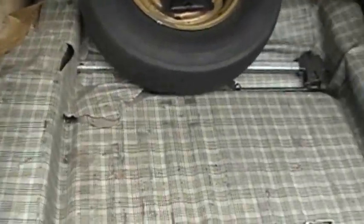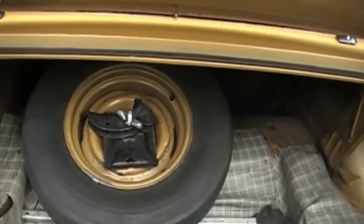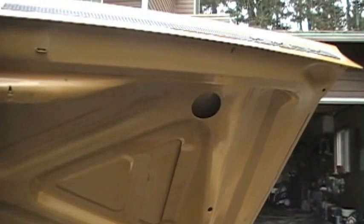Original trunk mat. Original spare, jack, everything. Original paint on the trunk. You can see where the jack decal was on the underside of the trunk. Just super clean in here. Probably one of the nicest you'll find.